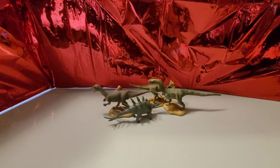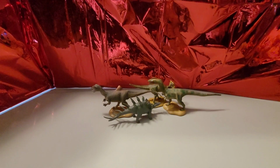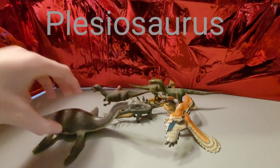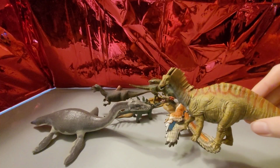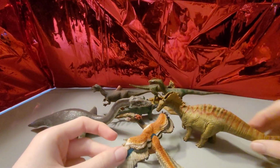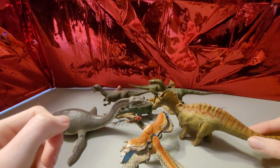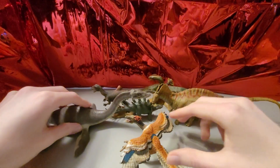Next we move on to the Papo figures. Usually I get one, but this year I got three. The Papo Archaeopteryx, the Papo Plesiosaurus, and the most surprising for me of all, the Papo Amargasaurus. I was really surprised to get three Papo figures, because usually on my birthday hauls or Christmas hauls, I just get one Papo figure, or not at all. But yeah, really glad to have three figures.